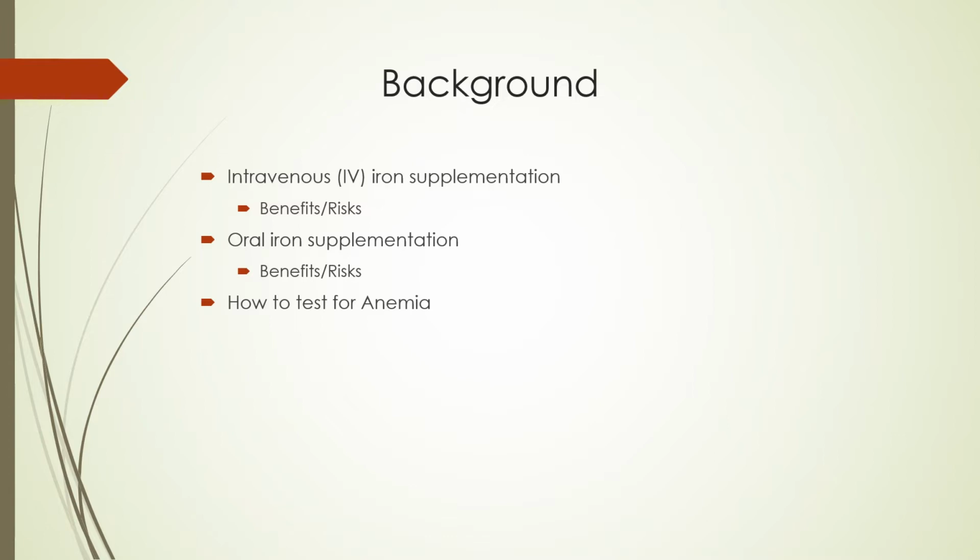Oral iron supplementation is taken iron by the mouth in the form of a pill. The benefit is that this is a cheap, safe, and effective option to correct anemia. The risk includes its limited absorption due to the method of administration, gastrointestinal disturbances, and non-adherence to the treatment. Both of these forms can decrease the severity of iron deficiency anemia and reduce symptoms related to this condition.